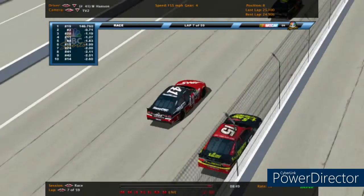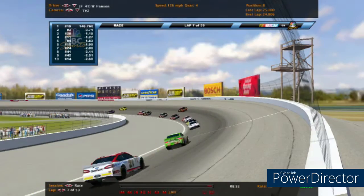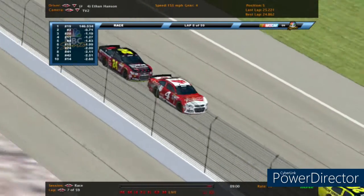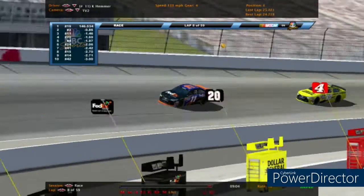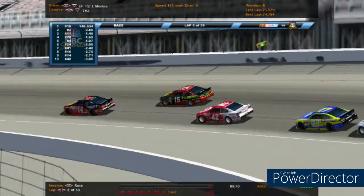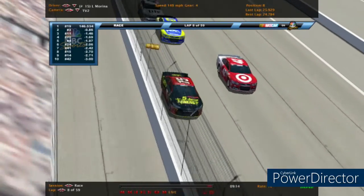Coming down the back straightaway, side by side here, the 15 trying to get around the 41. But you can't make moves on the outside, as Terry Hansen is back to the bumper of the 4. The 4 is up into 5th, and the 11 is by the 20 in 3rd. Now the 15 is dropping, because look at this, he's getting freight trained right now. Nothing he can do.